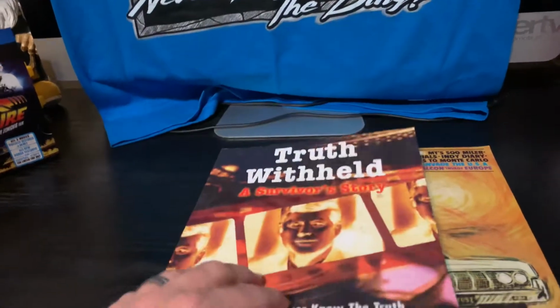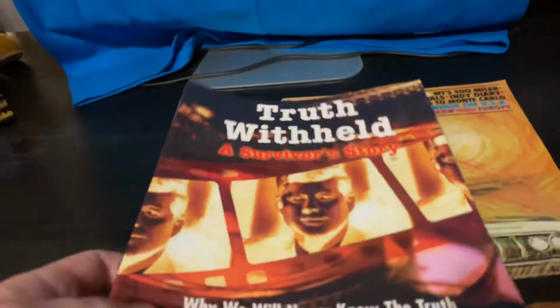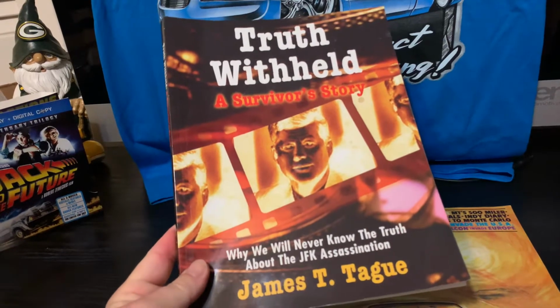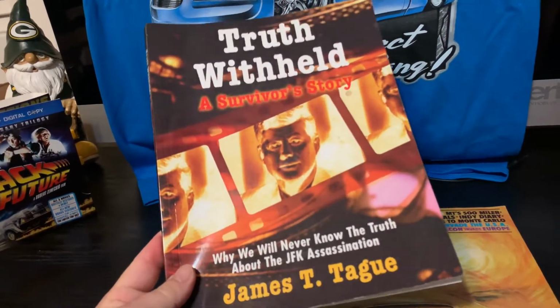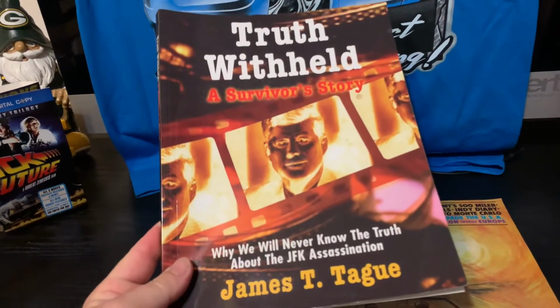This is actually a signed copy. I bought it from, I want to say eBay, but it was his actual store back in the day. It's a pretty cool book. Anyways, that's a little insight into why I fell in love with these Lincolns.